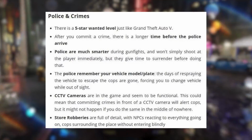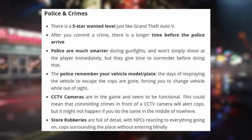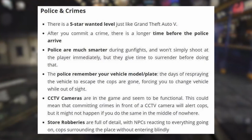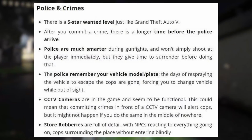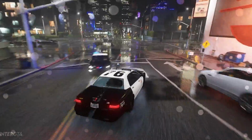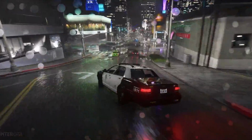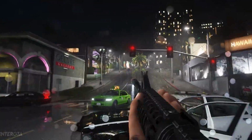After you commit a crime, there is a longer time before the police arrive, which is where this timer actually comes into play that we were talking about earlier. Police are much smarter during gunfights and won't simply shoot at the player immediately, but they give time to surrender before doing that. So again, it is going to be a little bit more like real life, where the cops are supposed to bargain with you, and using their weapon and deadly force is supposed to be the last resort they're supposed to do.